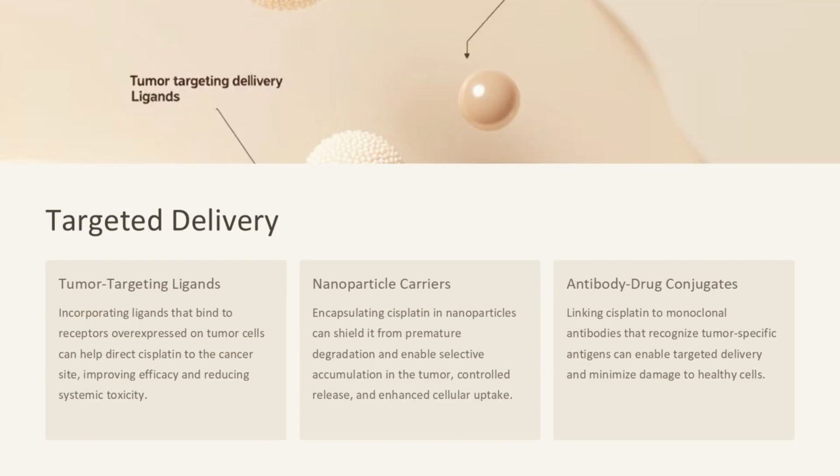This slide introduces the concept of targeted drug delivery for cancer treatment, focusing on 3 key strategies: tumor-targeting ligands, nanoparticle carriers, and antibody-drug conjugates. Tumor-targeting ligands can help direct the chemotherapy drug cisplatin to the cancer site, improving its efficacy and reducing systemic toxicity. Encapsulating cisplatin in nanoparticles can shield it from premature degradation, enable selective accumulation in the tumor, controlled release, and enhanced cellular uptake.